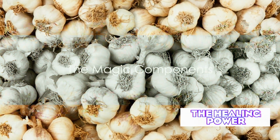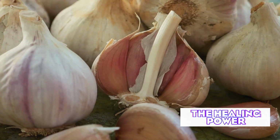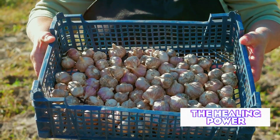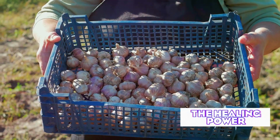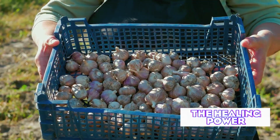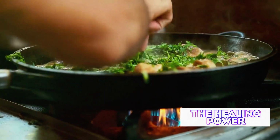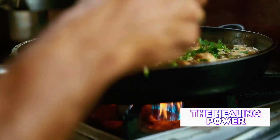Now you might be asking, what is it about garlic that could possibly extend life? Well, let's delve into that. Garlic is loaded with potent compounds that have been shown to have a multitude of health benefits. Key among these are allicin and S-allylcysteine. These compounds are found abundantly in garlic and are largely responsible for its health-boosting properties. Let's start with allicin. When garlic is chopped or crushed, an enzyme called alliinase is released, converting alliin, a sulfur-containing compound, into allicin. This is what gives garlic its distinctive pungent smell and flavor.